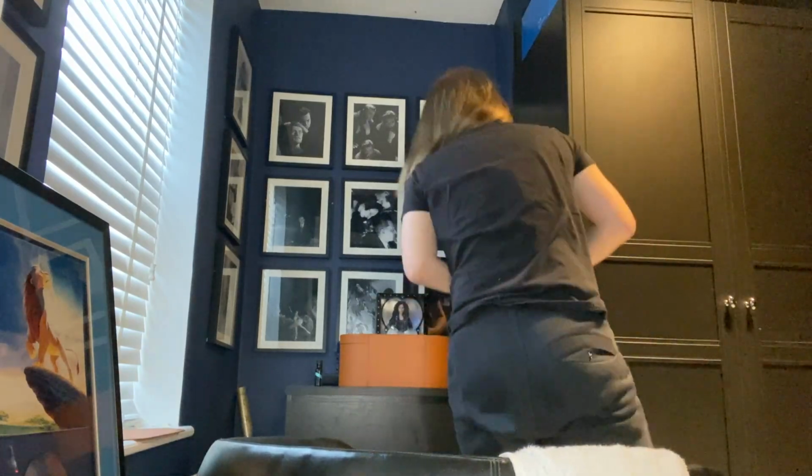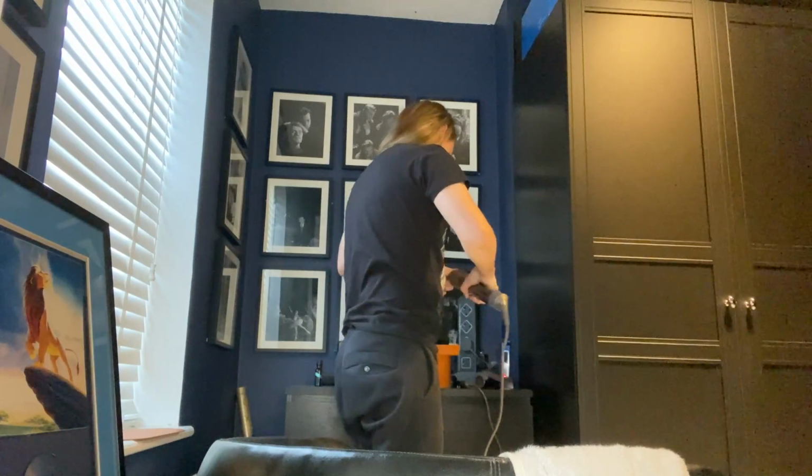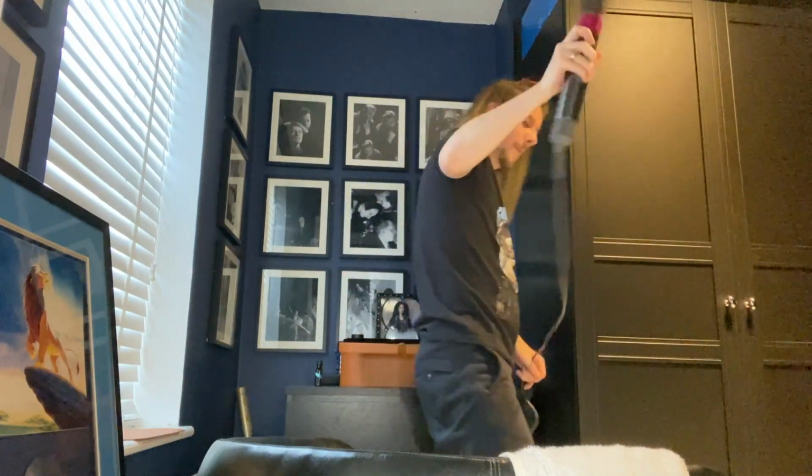So I'm going to switch from this one. I always leave it on the side because it gets quite hot. And I'm switching to this brush, and I'll show you what I like to do with this one. I like to take it like so, wrap it round, and then brush through slowly, just so it gives a little bit of a curl, so it's not too straight. Obviously it's not on. I'm going to go through and just do this bit and then the top section, just to give it a little bit of definition.